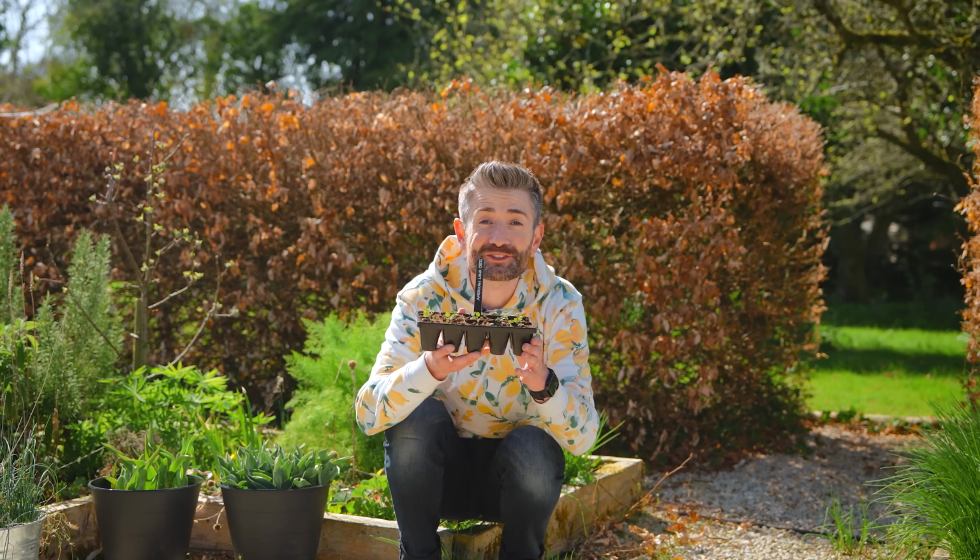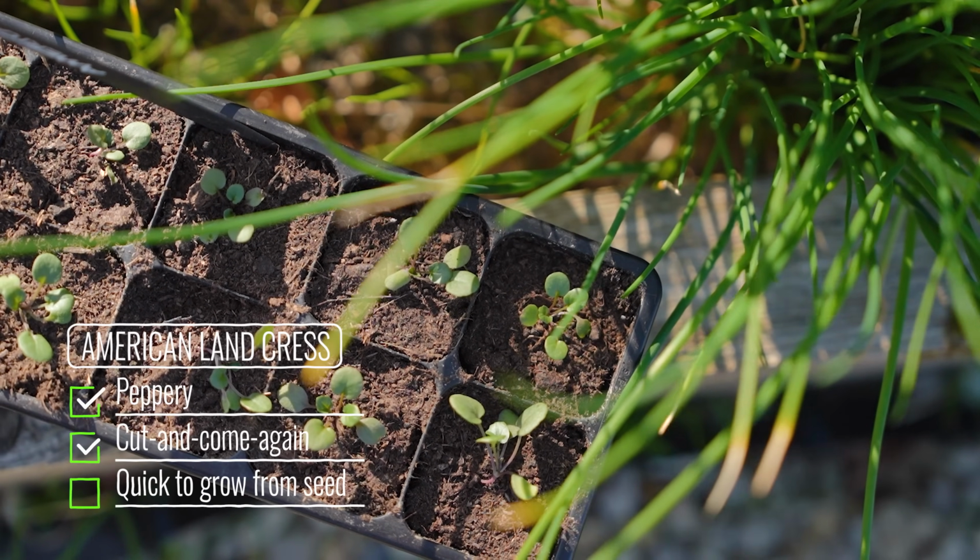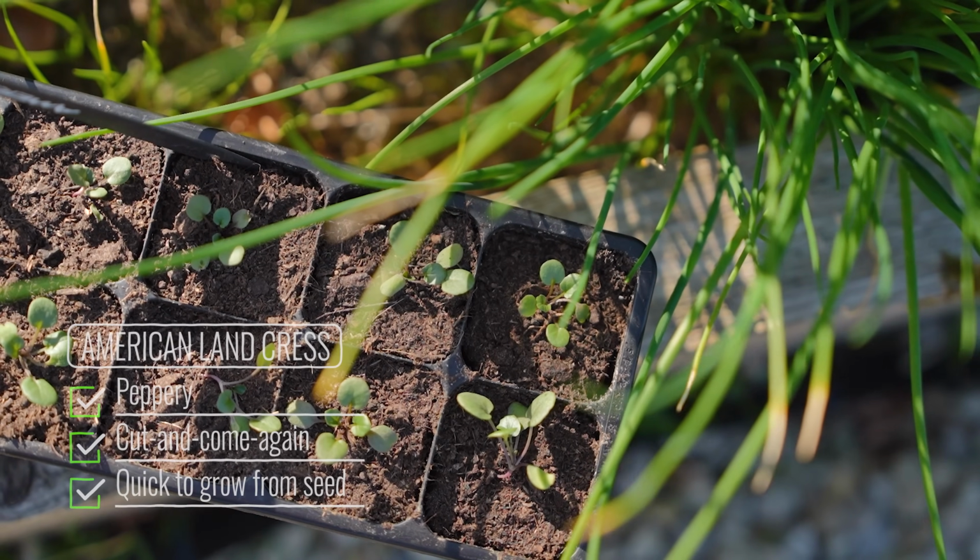Right, first up, I want to talk about American land cress. It is one of the most useful and underrated little leafy greens that you can grow. It looks, unsurprisingly, a little bit like watercress, with small glossy green leaves on short stems. But it doesn't need running water or a special setup to thrive. This is a soil-grown cress, easy to care for, and it works brilliantly in beds, containers, even window boxes. The leaves have that lovely fresh peppery flavour, similar to watercress, but actually with a little bit more punch. So they're great in salads, sandwiches, added to soups, sprinkled on top of pizzas to give that big hit of flavour.